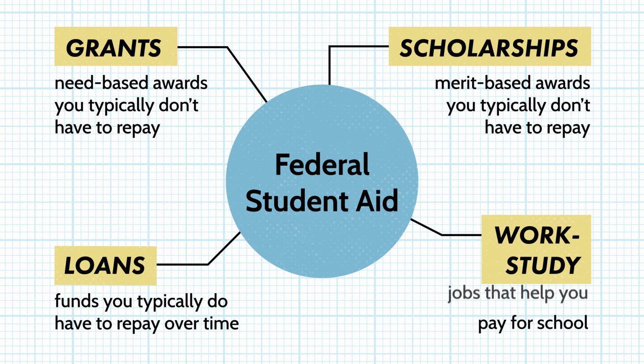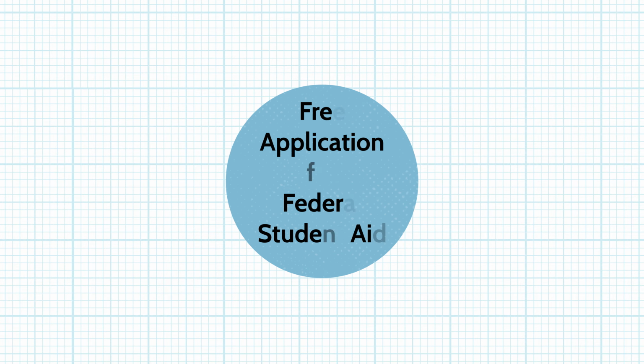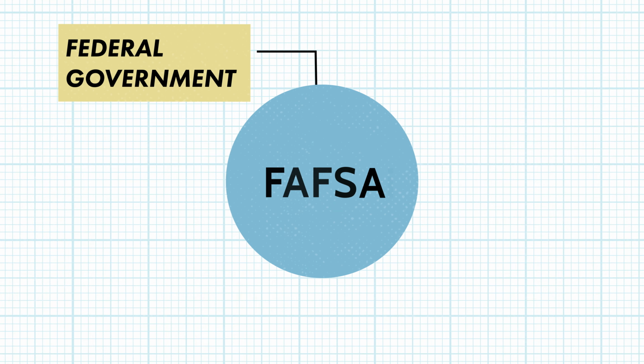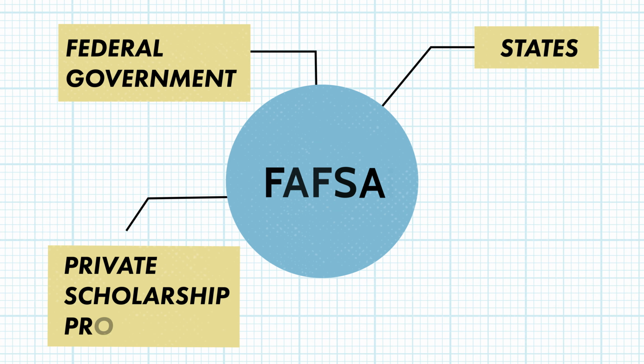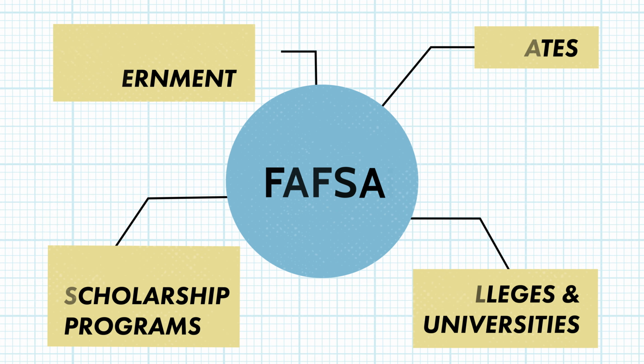The FAFSA helps the Department of Education measure your individual need for financial assistance. Additionally, though the FAFSA is a federal form, states, private scholarship programs, and universities themselves often refer to FAFSA information. So no matter where you're hoping your funding will come from, completing the FAFSA could come in handy.